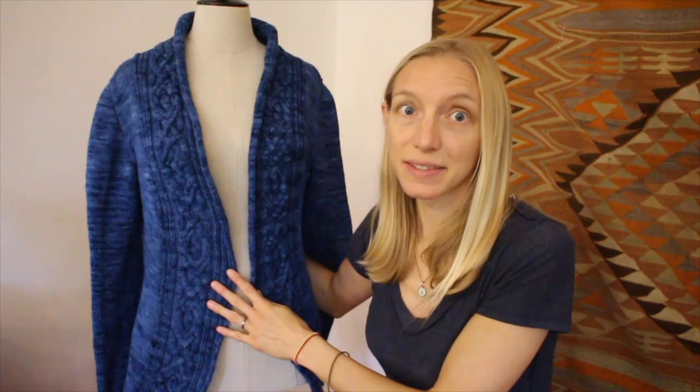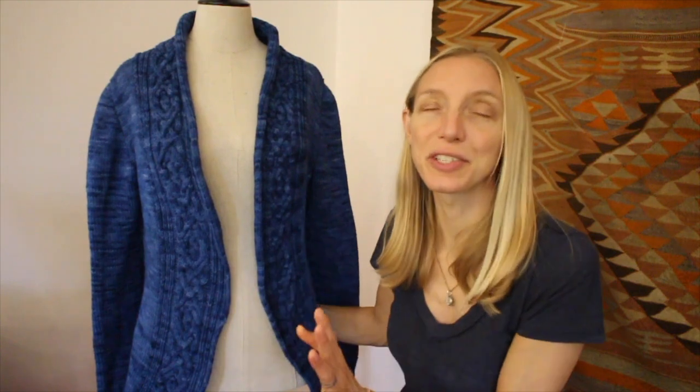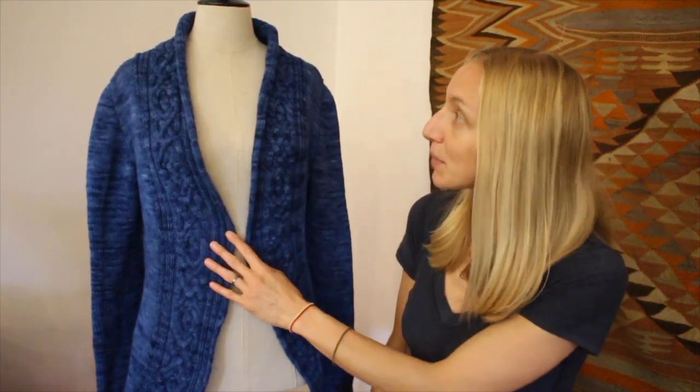Okay, so that is the Georgetown sweater, all modified. Thank you to Hannah Fettig for a beautiful shell pattern, and then thank you, of course, to Nora Gaughan for her Knitted Cables sourcebook, which provides so much great inspiration if you're interested in textured knitting. I'm really happy with the way it came out, and I'm super excited.